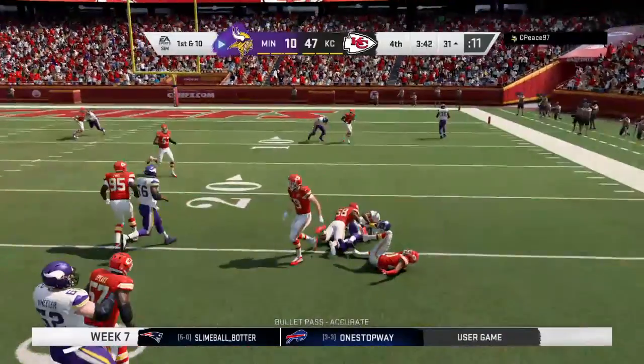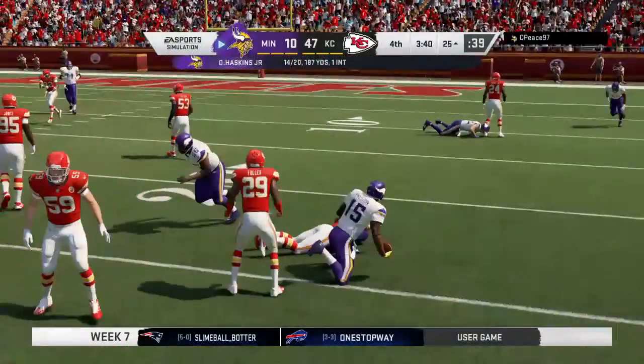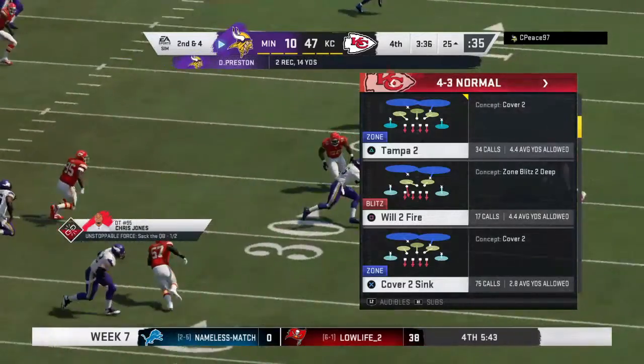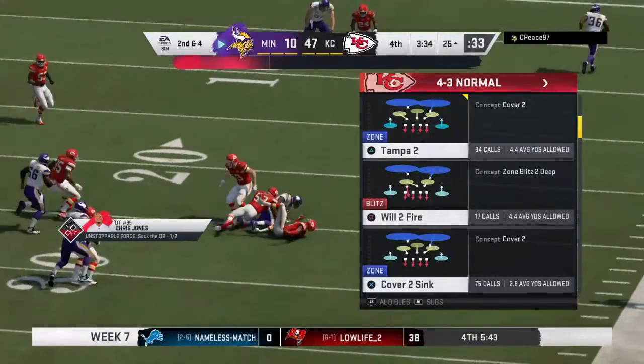Now a quick throw, that's complete on the hitch route. He'll be dropped at the 25 after a gain of 6. A gain of 6 there on first.